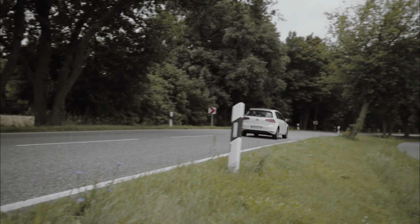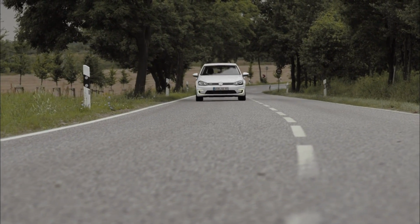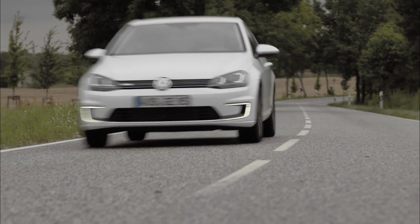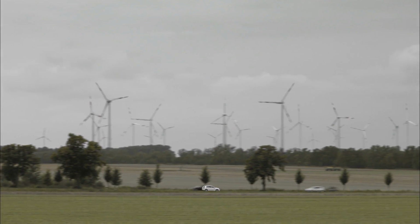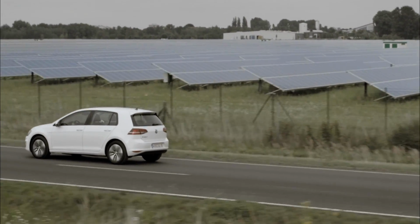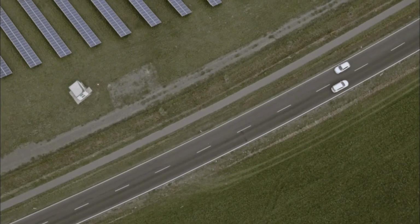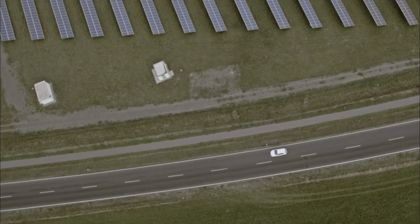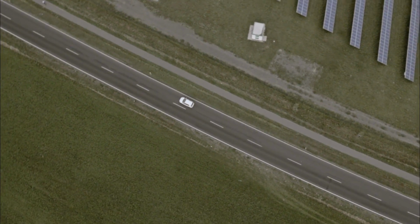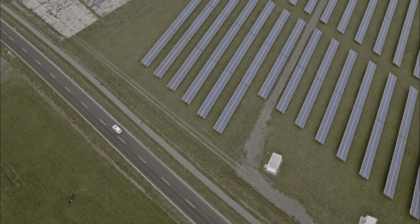Out in the countryside, it is all about the range. Volkswagen says the e-Golf has a range of 130 to 190 kilometers. Well, that's kind of the same as the BMW i3, and both cars have almost the same price, 34,000 euros in Germany for the BMW i3 as well as for the e-Golf. And so Volkswagen is attacking BMW.